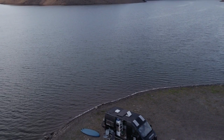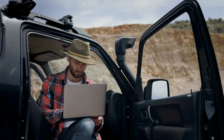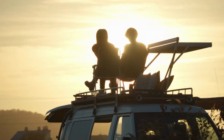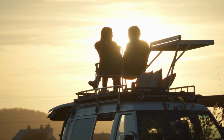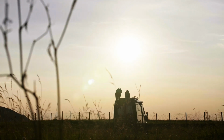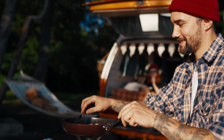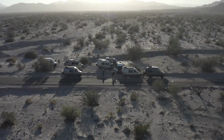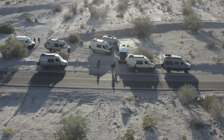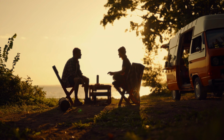Seasoned van dwellers implement multi-layered approaches to mitigate these issues, utilizing complementary carrier networks, combining Verizon and T-Mobile for expanded coverage. Researching signal availability before travel through coverage mapping tools. Maintaining offline data access for essential applications, particularly navigation. These strategic preparations acknowledge a fundamental reality of mobile living. Connectivity interruptions impact not merely entertainment options, but potentially critical services, including emergency communications and work requirements. A thoughtful digital infrastructure represents an investment in both productivity and safety, while navigating the freedom of van life.